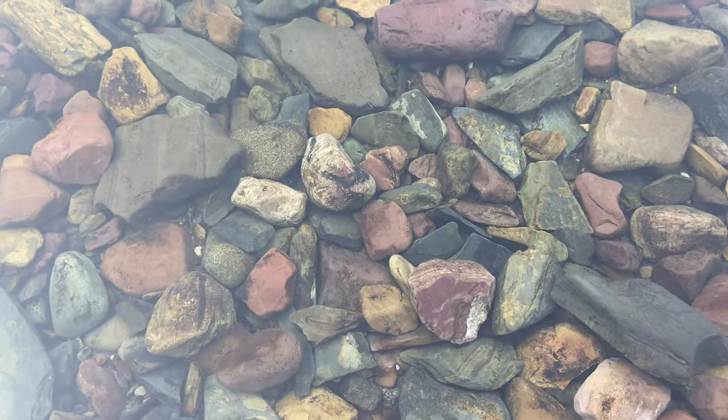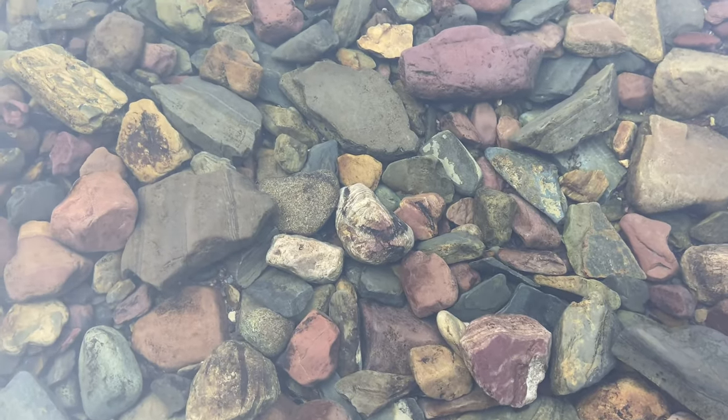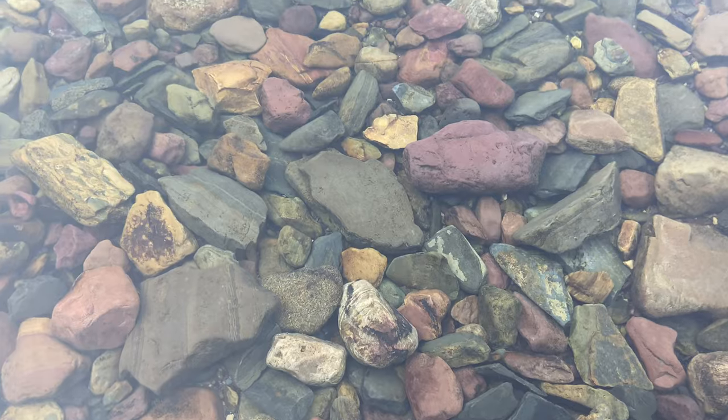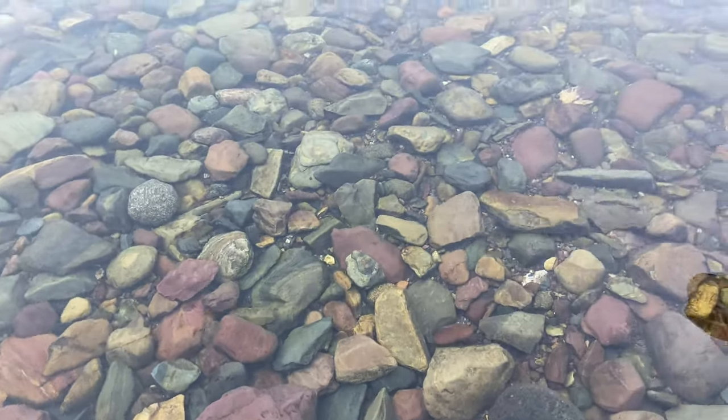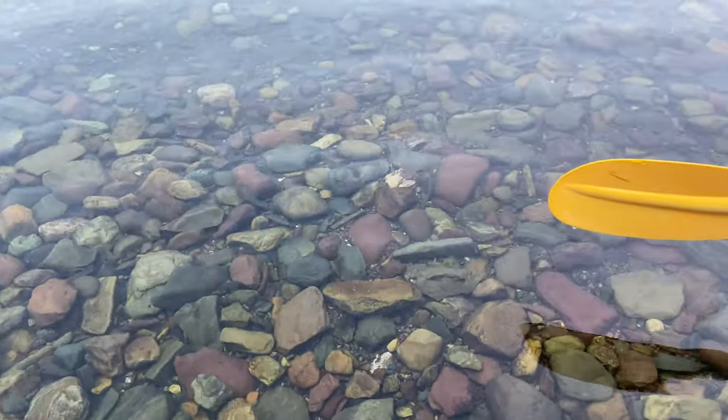So Lake McDonald is known for these amazing rainbow colored rocks. And the water is just crystal clear all the way up to these mountains.